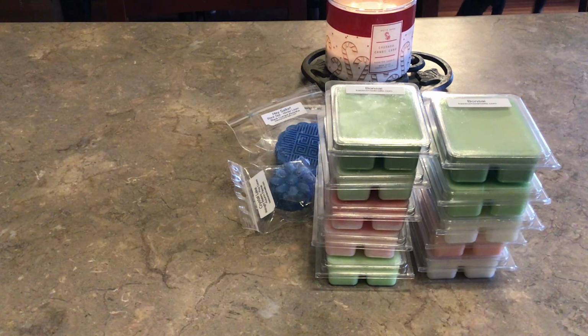Anyway, okay, Outback Mate. Never tried this. And you guys, I don't know what the scent notes are. This might be my least favorite on cold. I can't even tell you what I smell. There's like a menthol.